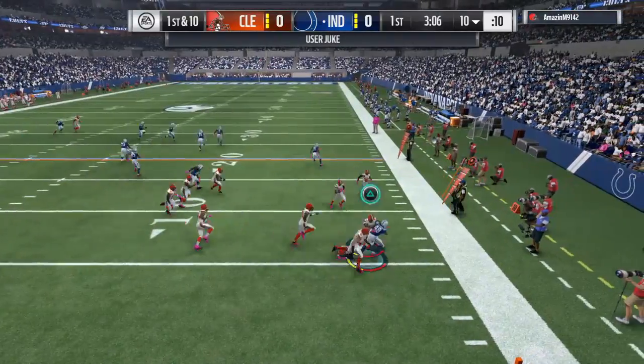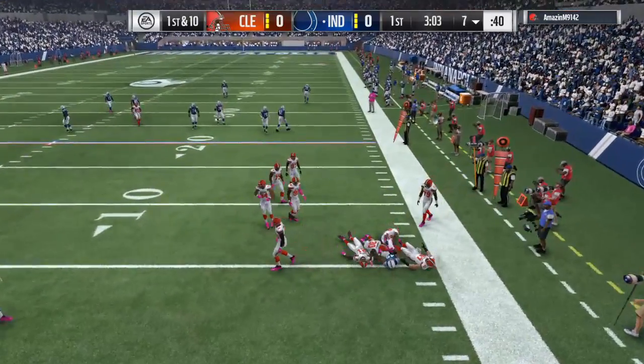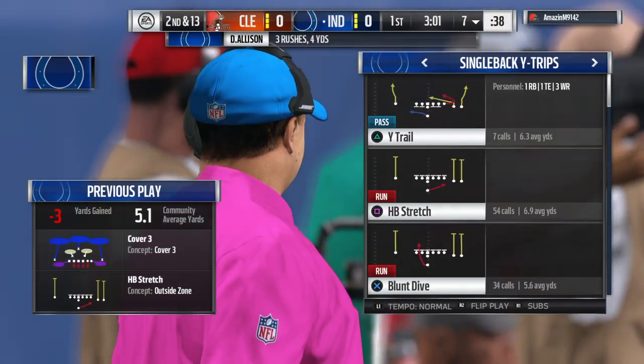No, a heck of a move. Man. A loss of a full 3 yards, and now it's second down.